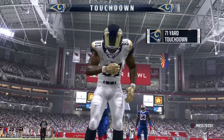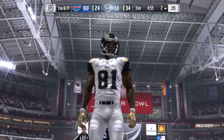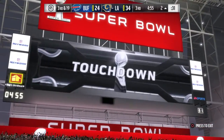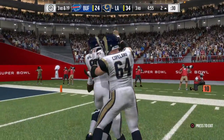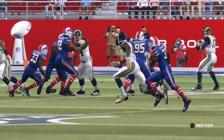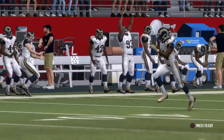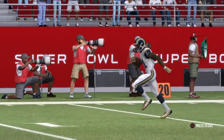Touchdown, LA! Their dangerous wide receiver, 71 yards. And the Rams add on to their lead. I know these wide receivers are about flash and dash and high-flying plays, but a good number of them played running back at some point in their career, and that's how they finish off a lot of their big plays, run after the catch. And this time he finishes off the big play in the end zone.